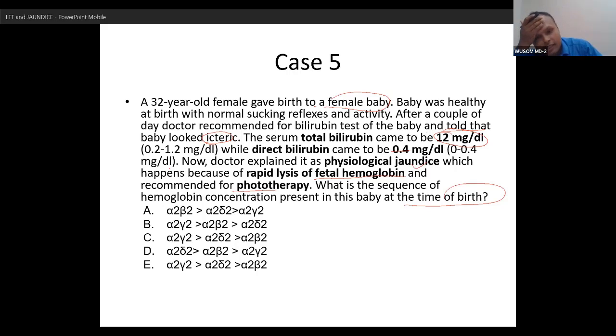This is the same question I took from your MD1 and kept here because it is relevant here also. So tell me, what is the sequence of hemoglobin at the time of birth? Would it be B? Yes, it is B. The baby will have the highest fetal hemoglobin, then adult hemoglobin, then adult A2. So this is how it goes.